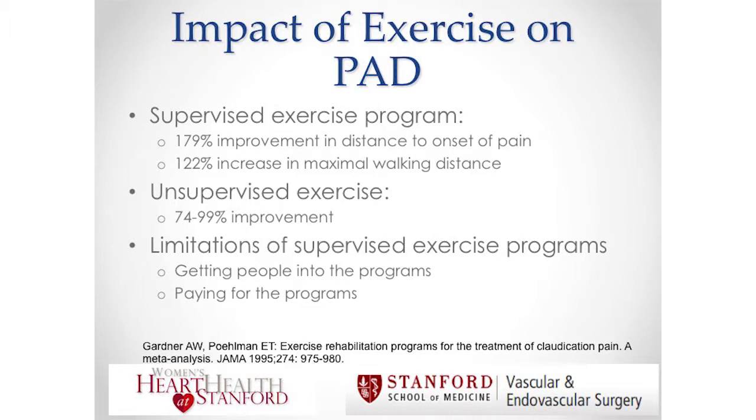So what about unsupervised exercise? I think that's the main question. I think with all the studies, it's very difficult to know how much people are actually doing. I think with the new technology that we're getting, such as the Fitbit, these newer studies are probably going to have a better idea of what unsupervised exercise can do. But certainly we still see an improvement in symptoms with unsupervised activity. Obviously, supervised exercise programs have some limitation in that you have to get patients there and you have to pay for it somehow. And I'm sad to say that a lot of insurance, unfortunately, does not cover supervised exercise programs for peripheral arterial disease, which is just shocking to me because the data is just so obvious.